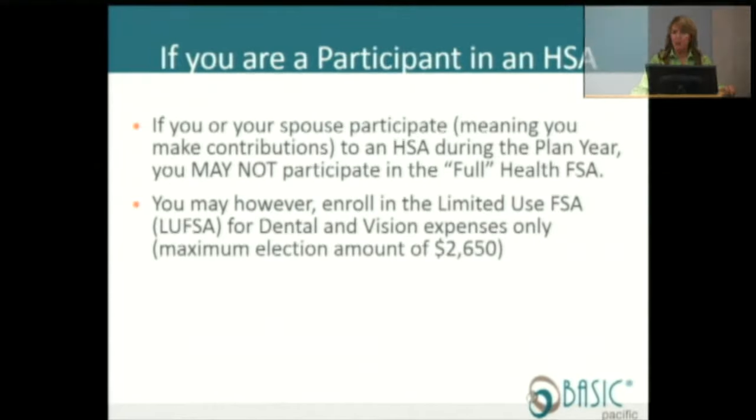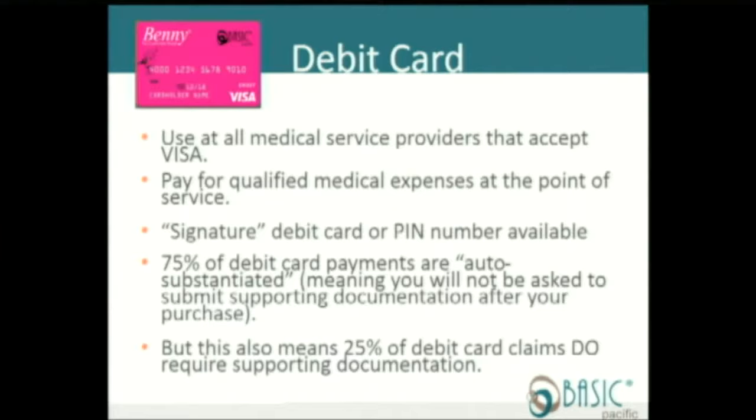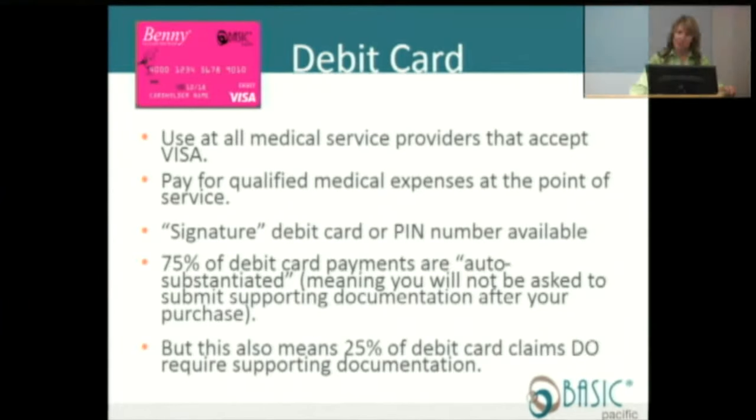Note that if you are participating in an HSA, meaning you're on a high deductible health plan and plan to make HSA contributions, that you may not enroll in the full Health FSA. However, you do have access to a limited use FSA that can be used for dental and vision expenses only. And the maximum is the same in that account, $2650. You will be provided with 2 red Benny cards that you can use at point of service for easy availability of your funds.